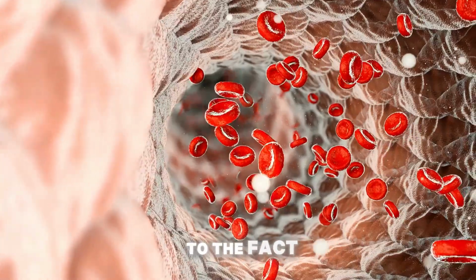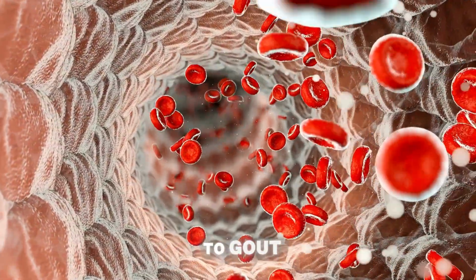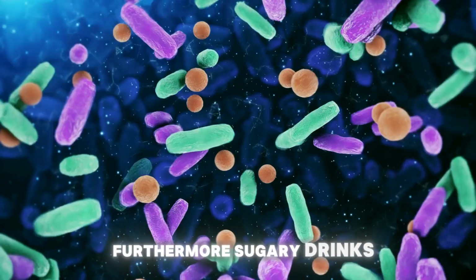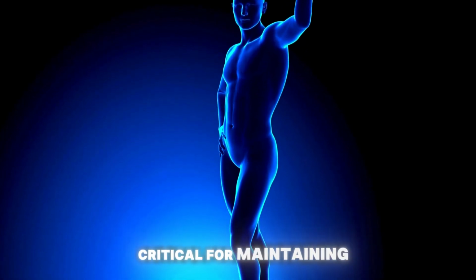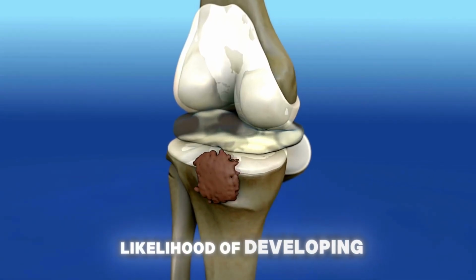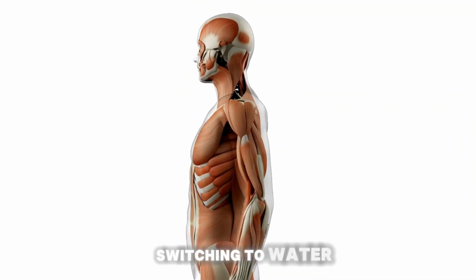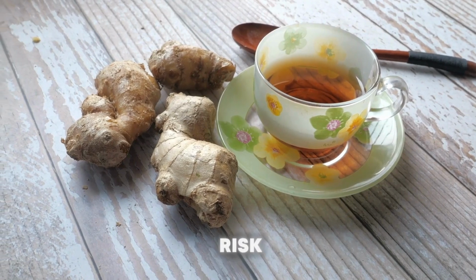This is due to the fact that fructose increases uric acid levels in the blood, which can lead to gout, a particularly painful form of arthritis. Furthermore, sugary drinks impair the body's ability to absorb calcium, a mineral critical for maintaining healthy bones and joints. Over time, this can lead to weakened bones and a higher likelihood of developing arthritis or worsening existing symptoms. Switching to water or herbal teas can make a significant difference in reducing your risk.